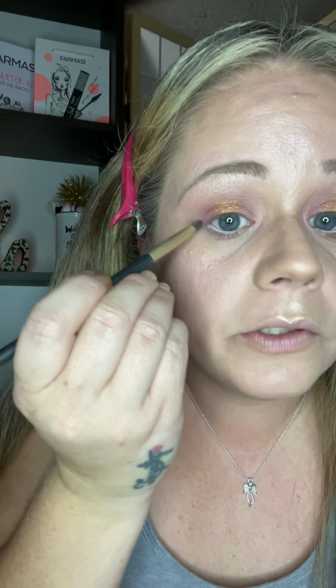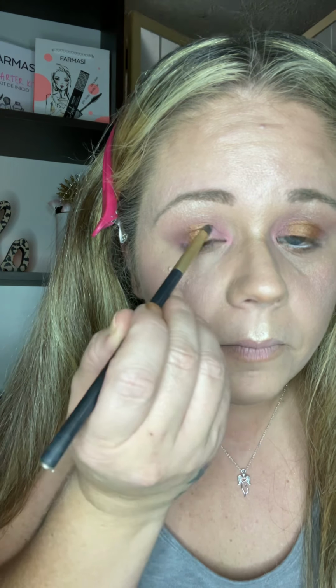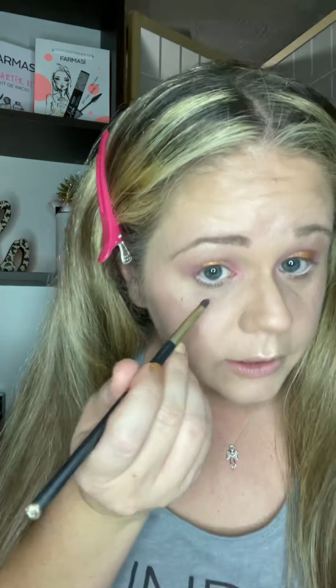I think I'm gonna go back with the Euphoria and a smudge brush. I feel like I need to make this pink more noticeable. Yeah, that's better. Like, I was losing the pink because I put the bronze on, which I love the bronze, but I just needed to bring that pink back into the picture a little bit more. Now I'm gonna go underneath with the smudge brush with the pink.